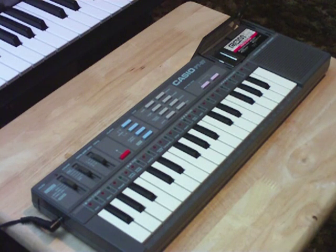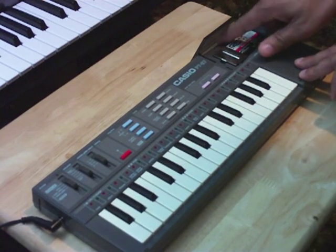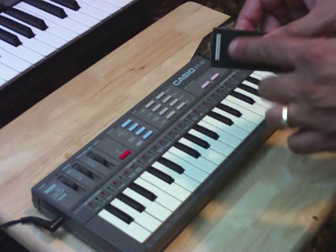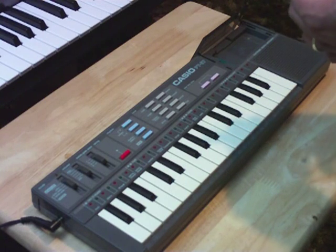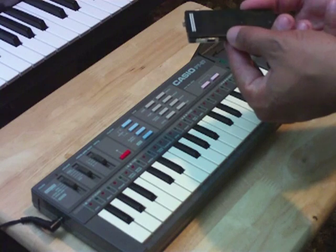Sometimes you can find them with these ROM cards, and if you do, a lot of times the ROM card won't work because there's corrosion that has built up on the contacts underneath it. That's what really shocked me about this one, because when I took the ROM card out, and to take these out you have to pull this metal latch back and then pull the whole ROM card out. What happens over the years is corrosion will usually build up on this strip as well as the strip inside the keyboard. But this is just beautiful. I mean, there is no corrosion, no dust or anything.